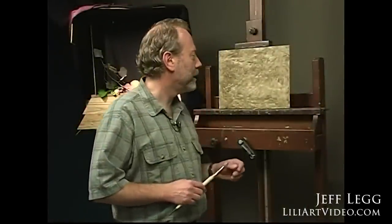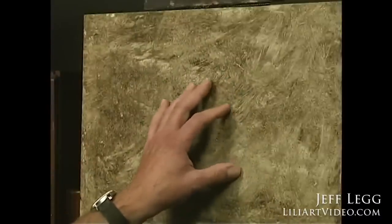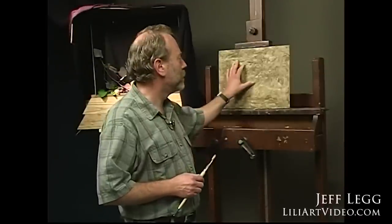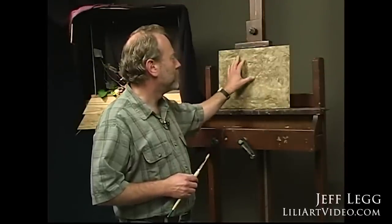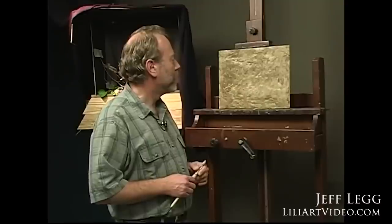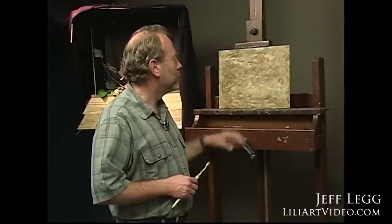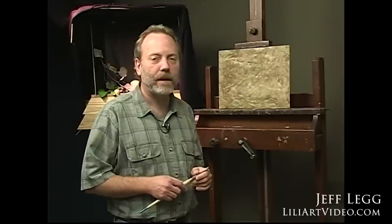Now I'd like to talk to you about the surface I'm working on today, which is a 1/8 inch masonite panel that's been pre-gessoed and then toned with umber and a little bit of cobalt blue to cool the mixture. And it's just simply applied with a brush and maybe a rag to give it more of an uneven surface. Many times in my work, the background will show through in places, and that just lends itself to a little bit more interesting painting.